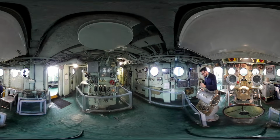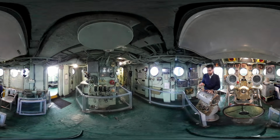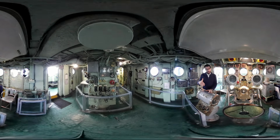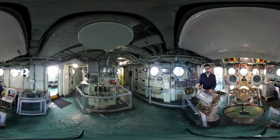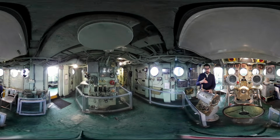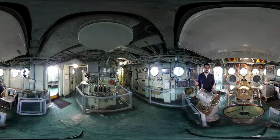Now this piece of equipment right here is really interesting. It is called the engine order telegraph, and it's actually a piece of communications equipment. It allowed the bridge personnel to tell the engineers in the engine room to set the Intrepid's engine to a specific speed. What you do is adjust these levers to the desired speed, and a similar machine in the engine room would change to reflect your setting. The engineers could then adjust their own machine to let the bridge personnel know that they'd received the order.